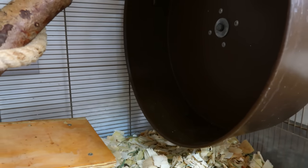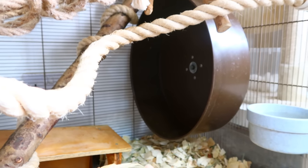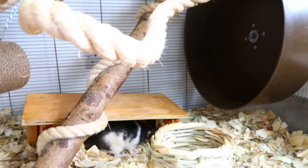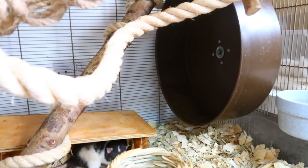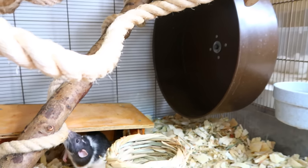They're also using it as a nice cold bed at the moment, which I knew they would do. But yes, they have been using it, and I'm so glad, because I was on the fence for ages about getting them a wheel, and they seem to really like it. So I think 2 out of 4 of them using it is not bad at all.